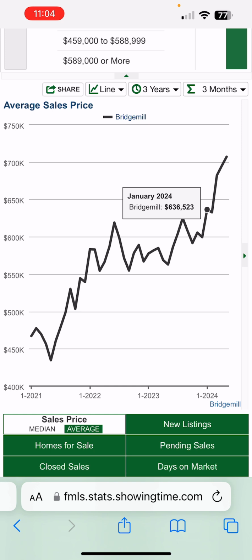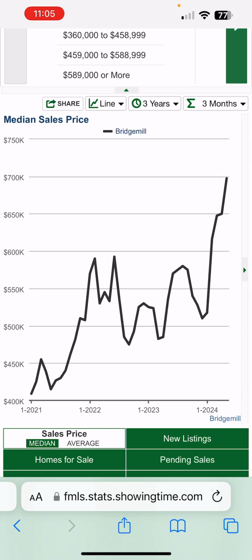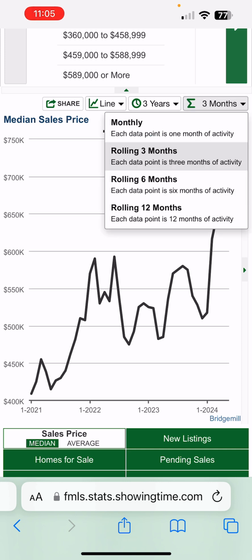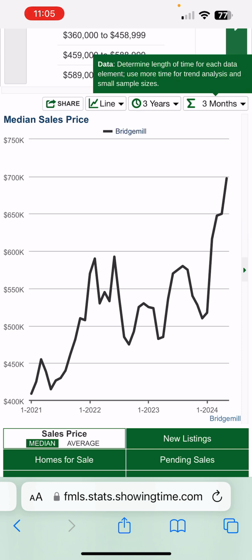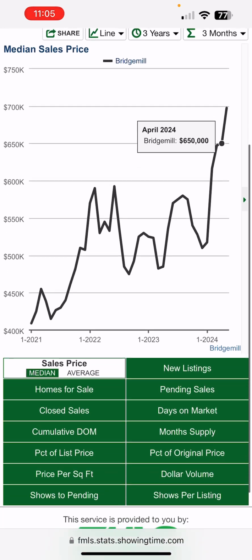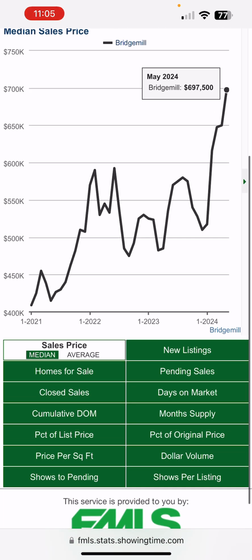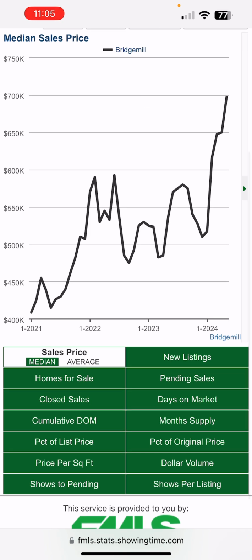I'm going to look at the sale price here in Bridgemill over the last 3 years. So this is the 3-year average. The median kind of looks the same way. Now I do a 3-month rolling average. See, rolling average takes the peaks and valleys out. But look at that spike. Listen, you know, I don't know. We keep on mentioning this. There's no end in sight to where we're going as far as the market itself. So depending on where you're at and what your viewpoint is, these are all good signs.